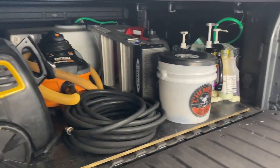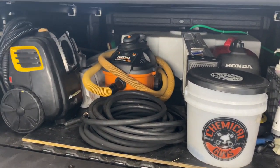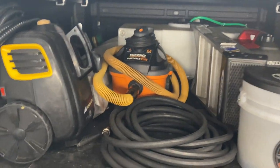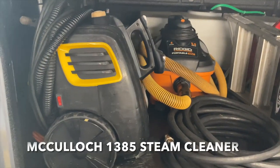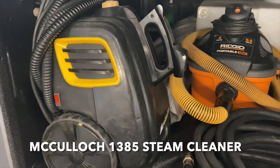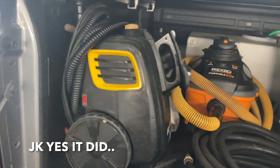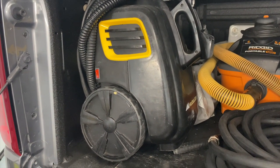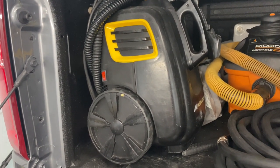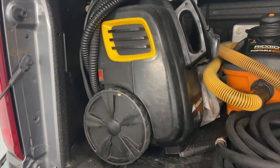All right, so not the most glamorous setup in the world, but it's simple, sweet, and gets the job done. So as you guys can see here, I have the infamous McCulloch 1385 steam cleaner. This baby has never let me down. I think this is my second one in the past 5 years. So for the price point and how cost effective it is, that's pretty good. Not only that, but McCulloch has a great warranty.